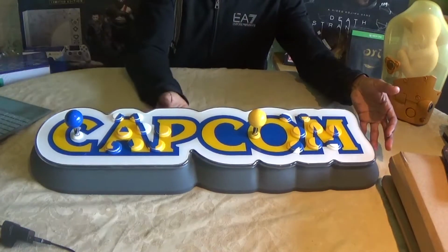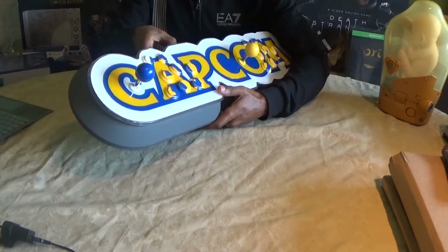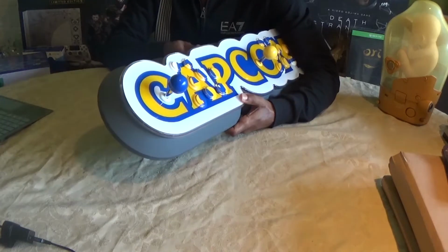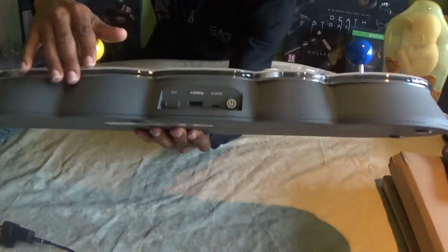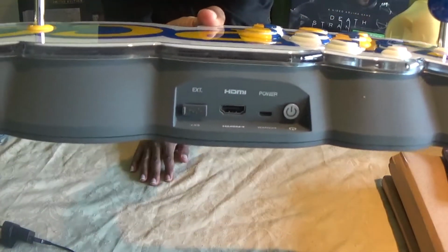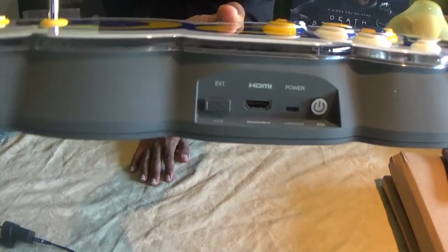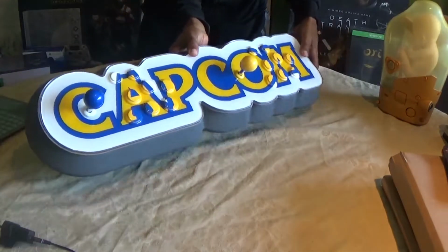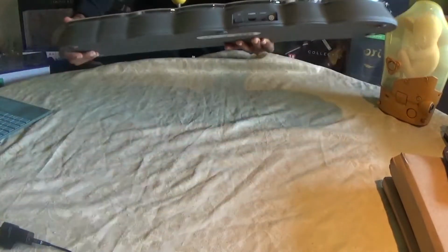Okay, let's check out the ports. Don't have very much, but at the back there you have, I suppose, the charger port? I know the power there. Okay, right, as you see there you have the power, you have the HDMI input, and you also have an EXT input, which I think you can insert a USB in, so you might be able to add more games. And then as you see there guys, we have the wonderful power button, and that's all it is.